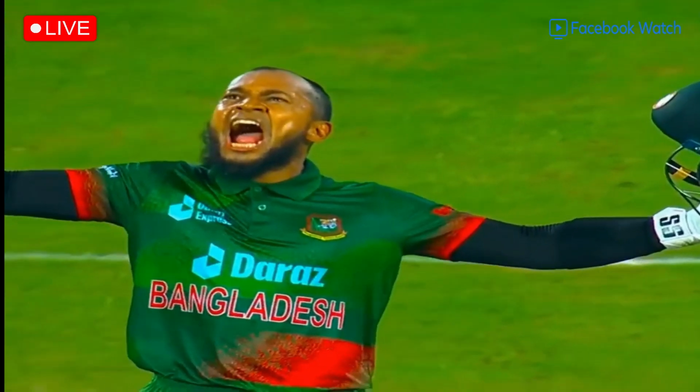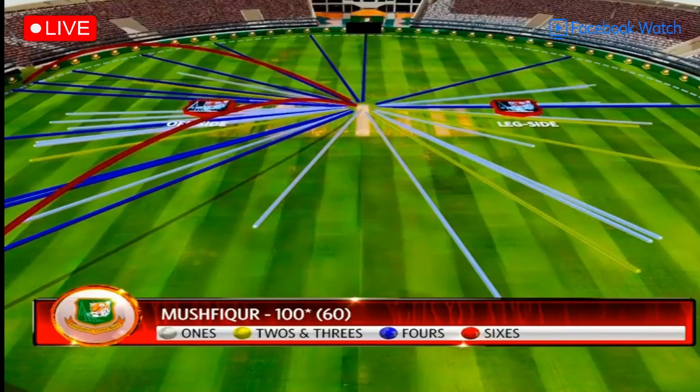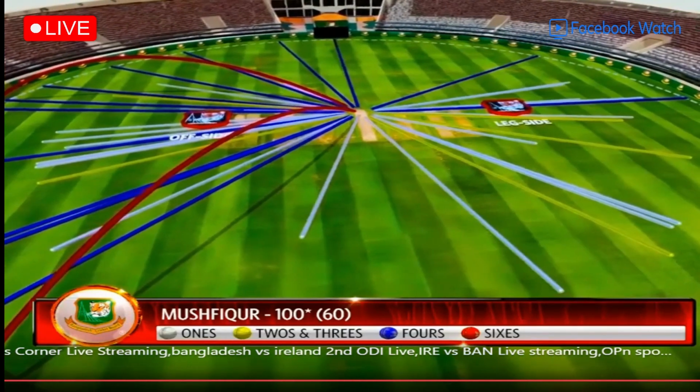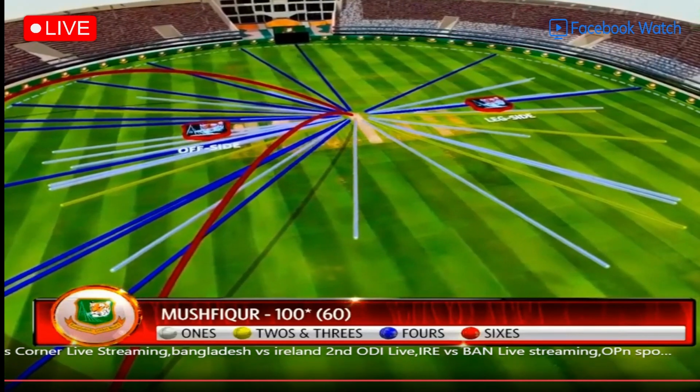Good slaps from the experienced man. At his scoring areas, shots mainly on the offside. You mentioned the short pitch deliveries wide, and he took advantage with lots of boundaries and lots of sixes. Not too many on the onside, but that doesn't matter at all. Fastest 50 by Bangladesh.